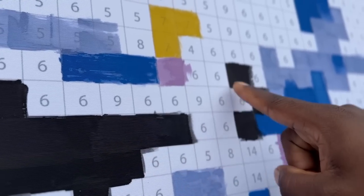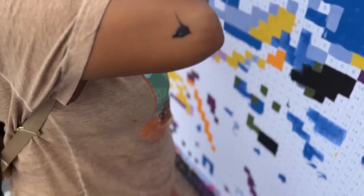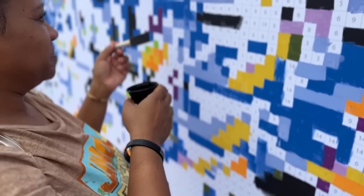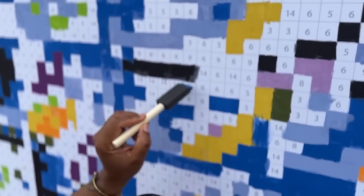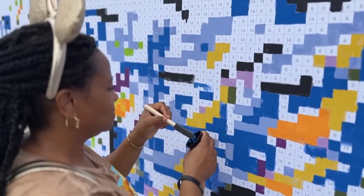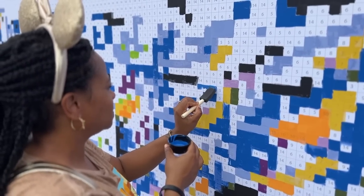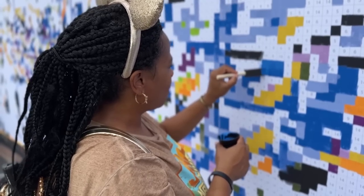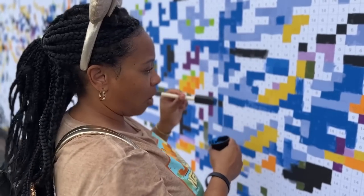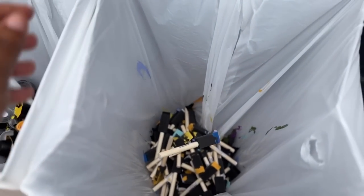Cool. I did these three and then these three. She done put her elbow in my paint brush. Okay, I'm gonna do it right here. Wait. Okay. Who did this? I missed all that. Obviously, somebody painted 5 wrong. Yeah. Somebody did that wrong.